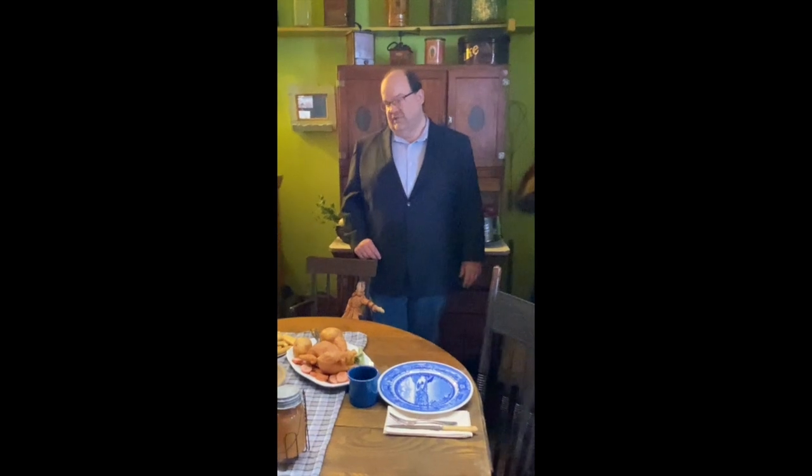So I wanted to give you this snapshot of what a boarding house kitchen would have looked like in the early Victorian time period.